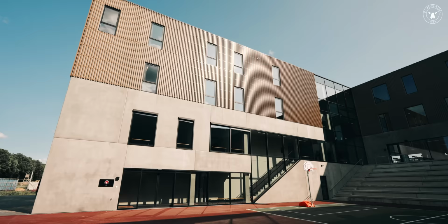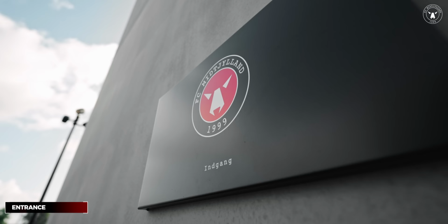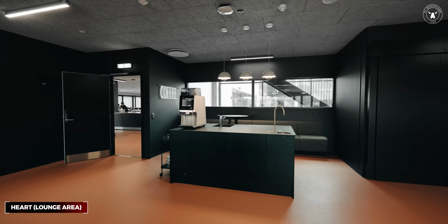So that's the main entrance. As you guys can see, it's also a bit new for me, but I'm getting used to it. You guys are gonna like it for sure. We're gonna go around a little bit here. I'm gonna show you the heart, that's what they call it.